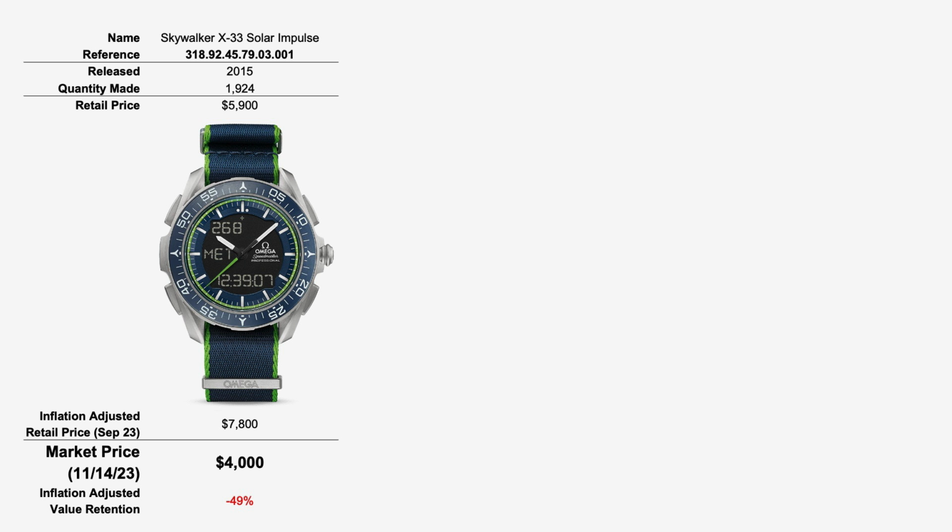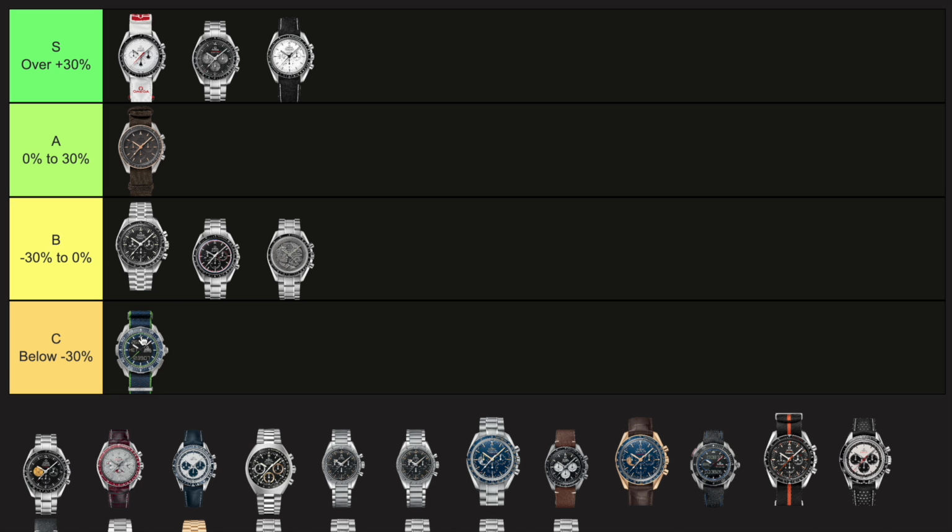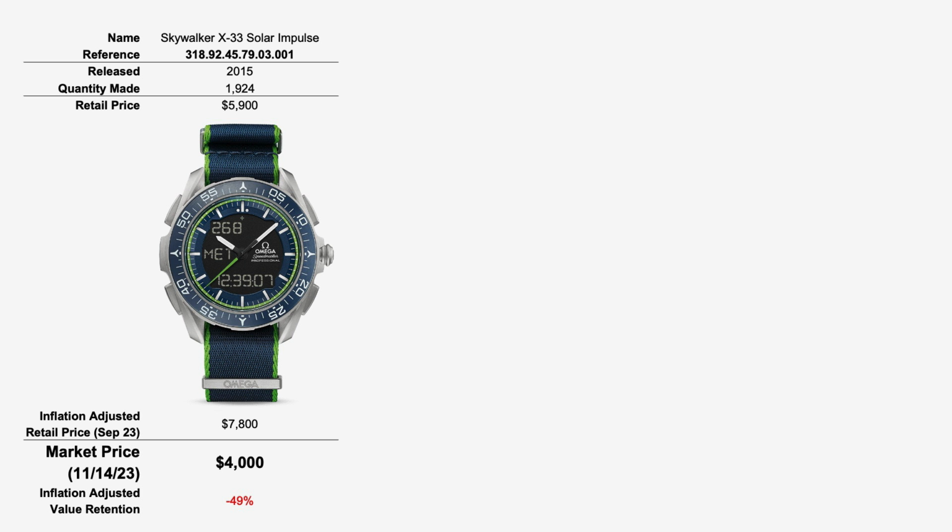But the other one from 2015 is actually an X33 limited edition, the Skywalker Solar Impulse. 1924 of these were made. It retailed for $5,900, and its current market price is $4,000. So, leaving aside even the inflation-adjusted retail price, this is trading below its retail price. But the inflation-adjusted VR number is negative 49%, which lands this in the C tier, but is actually not the worst performing watch on this list. There's another one coming that's also an X33, so I'm giving away a little bit of the secret, but it does slightly worse than this one.